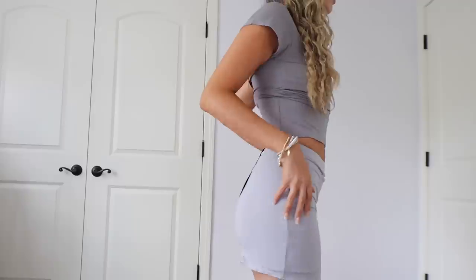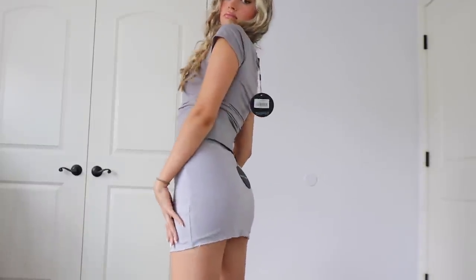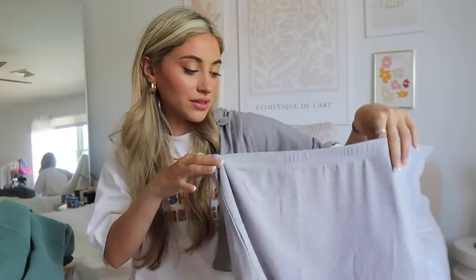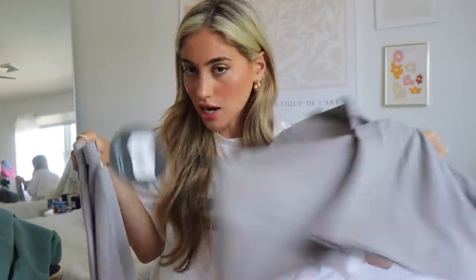This just looked so comfortable. And I don't know, I've been kind of getting into mini skirts, which I never used to wear. So I got these as a little set, and I think it looks so cute. I think this is gonna be such a cute little brunch moment. So that's what I was thinking for it.